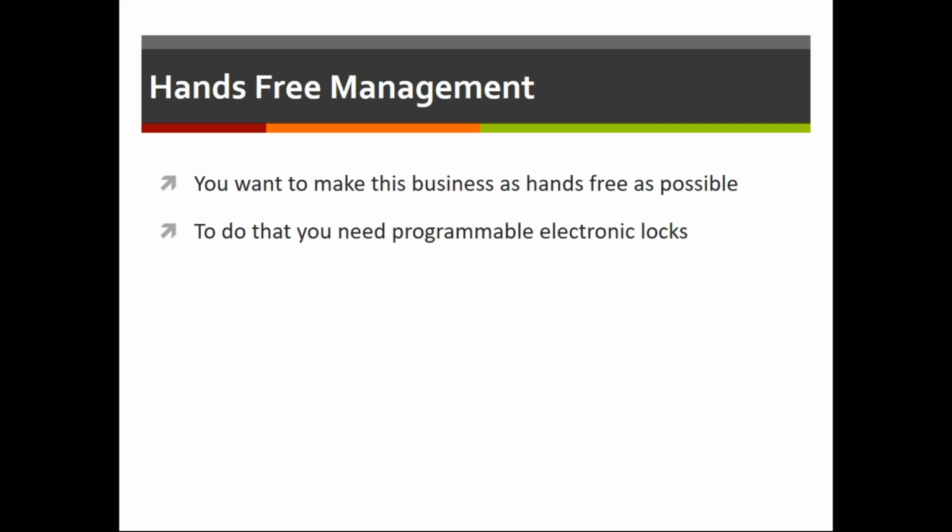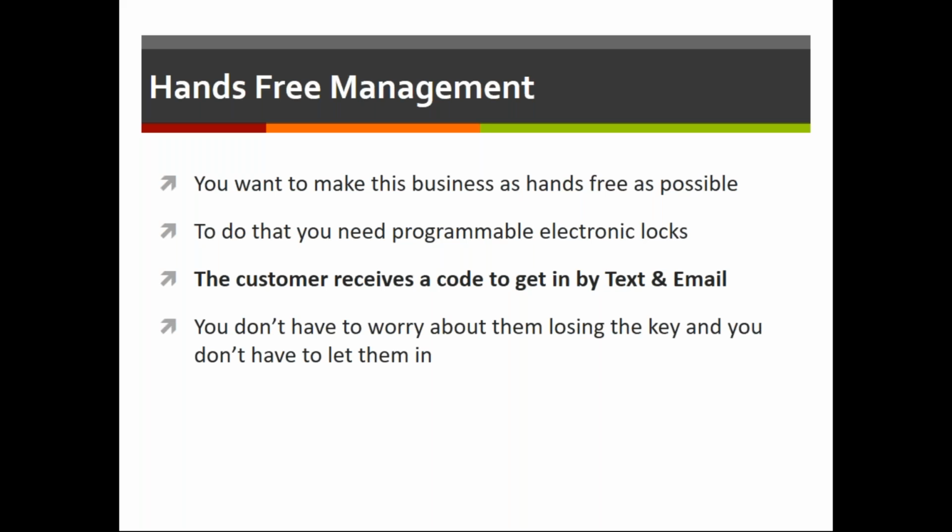Once you get established, although they are rather expensive, you can move into programmable electric locks, which work on the Wi-Fi. So you text the code to your customer or email it, and you don't have to worry about keys because the lock works electronically, and you can let them in. If they forget the code, you can remotely set it.